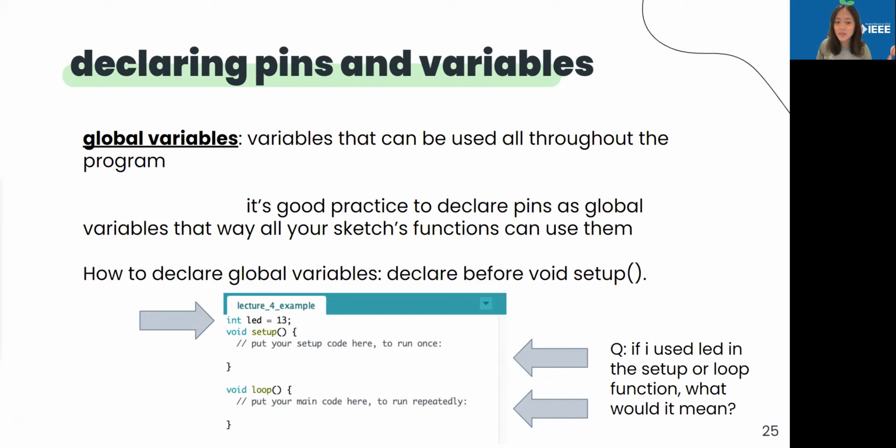It's just like, for example, if you had two functions here, void loop, and then another function, int add numbers, and you declared a variable inside int add numbers, then the void loop function could not use that variable. That would be the issue.